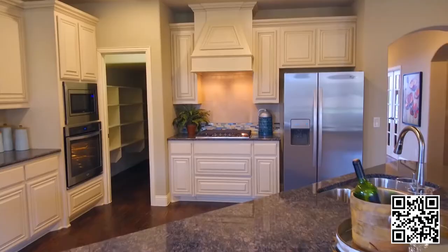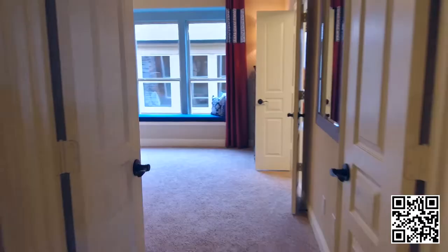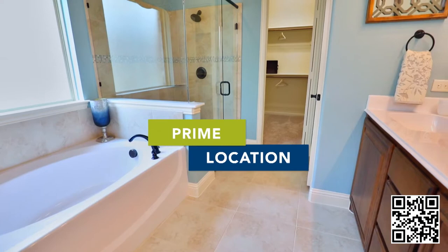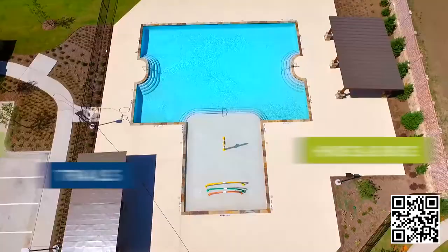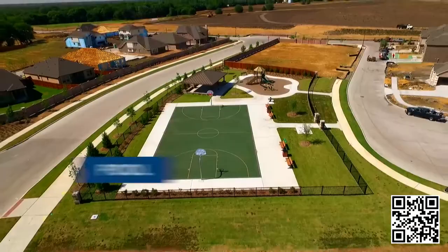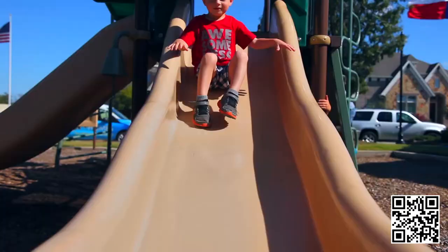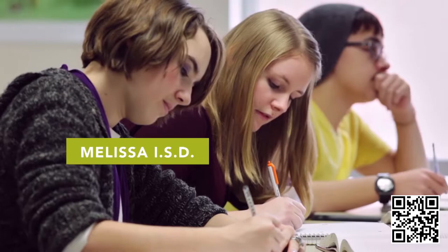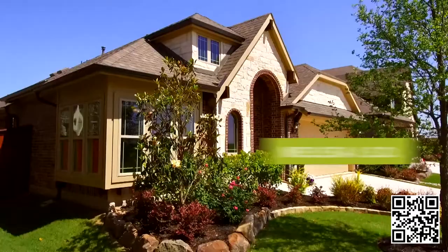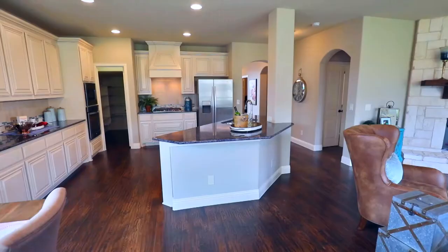It's hard to find affordable homes in North Dallas, and Willowwood in McKinney offers families an opportunity to have a prime location and an affordable home in a master plan community. We've got hike and bike trails, a community pool, basketball court, and lots of stuff to do right here. Another highlight of the community is the children will attend the highly rated Melissa school system. There's only a limited number of home sites available in the Willowwood community. Come visit Bloomfield Homes today.